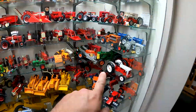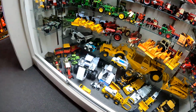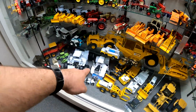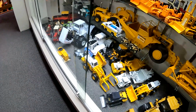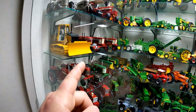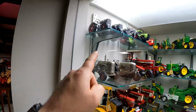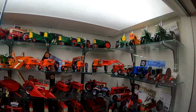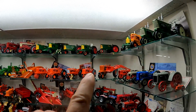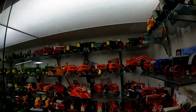This is a Super 99 Franklin Mint that I have. Some military, Big Bud, a big one and a little one. I think the one with the black hood is like a 525. This is 320. A 660 and a 77 with cultivators. I think I got both of them. Some Silver Kings. Bunch of Olivers up here. Got 770, 88 LP, 88 on that rock display. That one I have. 77 Orchard, Super 77, 77, Super 77.